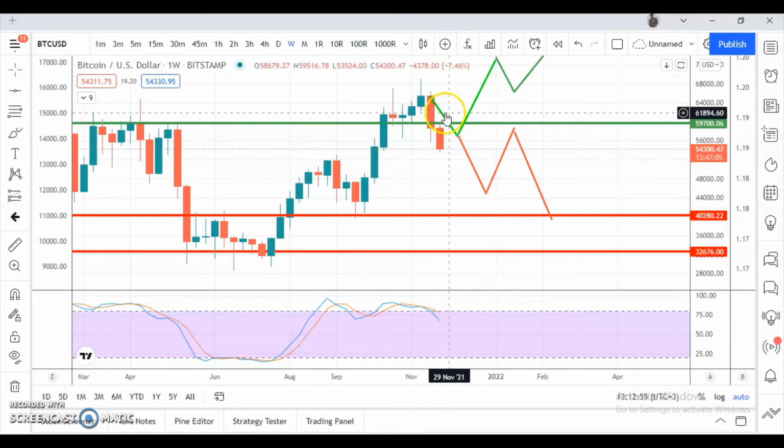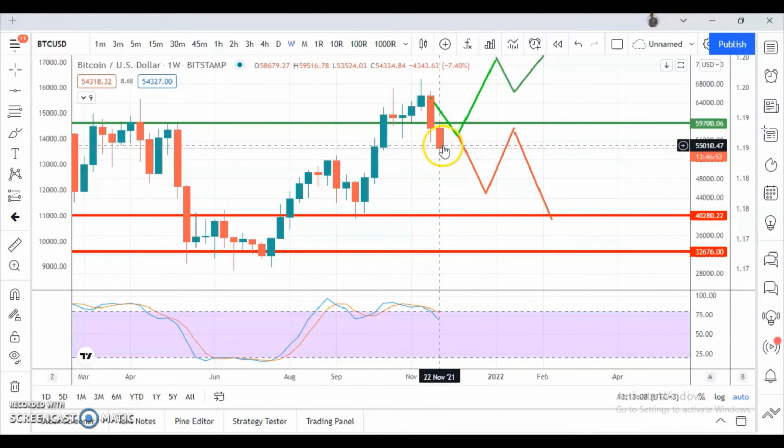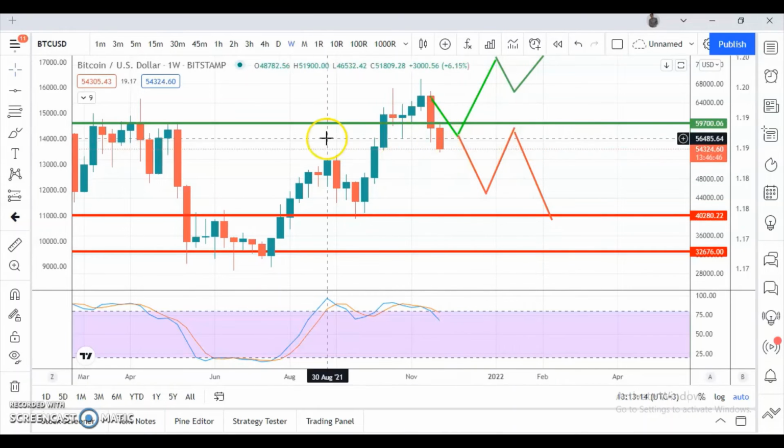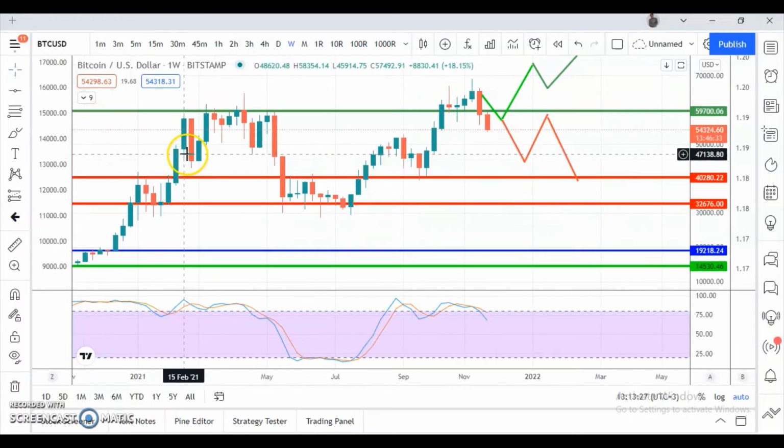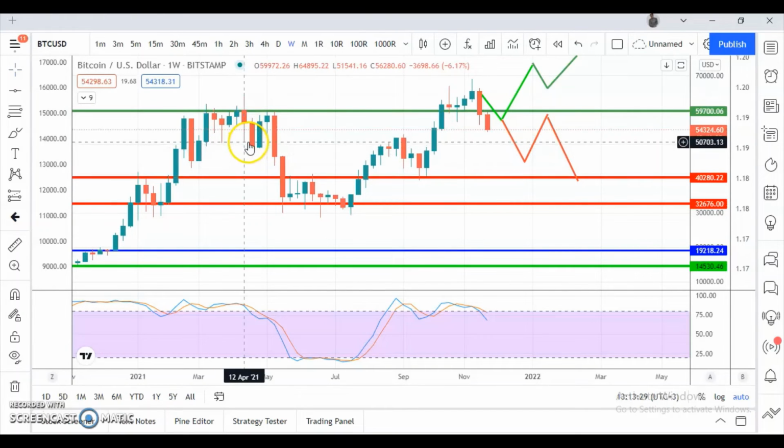So you can see that Bitcoin broke our resistance, which we can now call our support right over here, and went back down. So we can see this red trend coming into play. But mind you, there is this zone in between 60 to around 48,000. So it will be quite tricky for you if you're a short-term trader.